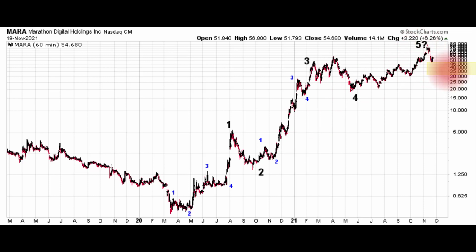Now, as far as size of such a pullback is concerned, it's already done a lot of the work. You can see this pullback here. It doesn't look very large, but because this is a logarithmic scale, it's already actually retraced about 38.2% of this entire up move here. So I don't know if there's a substantial amount of damage. I mean, it could go as low as like 32 or so, but I think you would see a lot more chopping around and sideways movement if this up leg is over on Marathon.